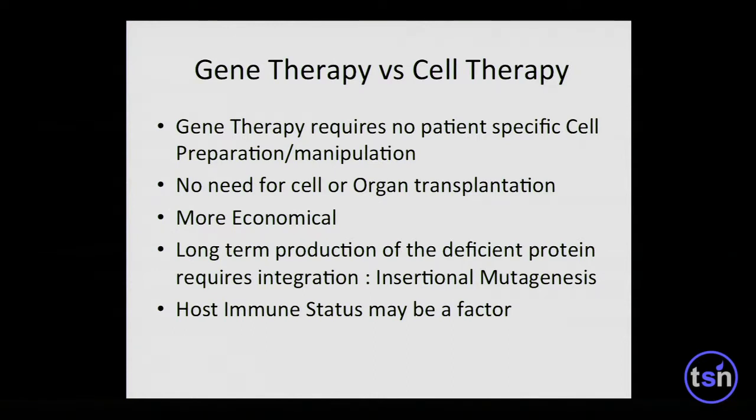No need to make cell or organ transplantation. If you want to make liver from iPSC, you make hepatocytes, but you don't have to do that because you can go directly into the liver or a lung or a brain or different tissues, which you can't do right now with iPS cells. It's certainly more economical. But of course, the problem is that long-term production of the deficient protein requires the vector to be integrated, and that has the potential of insertional mutagenesis. I told you that that's not as yet a question with lenti, but it's a matter of time before we find that. In other cases, we have AAV, but it can only last as long as the tissues don't divide. The moment they start dividing, you will lose it. So that's a big disadvantage.